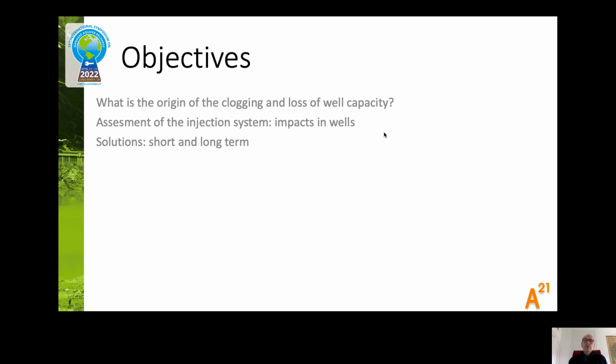So the objective of this project was to elucidate the origin of the clogging of the well and the loss of well capacity, to assess whether the injection system created any impact on the wells, and to provide some solutions in the short and long term.